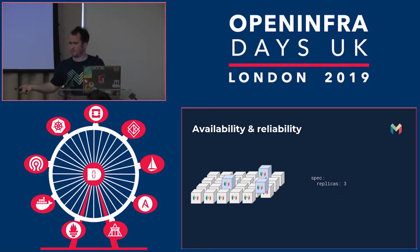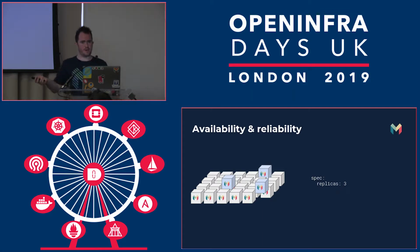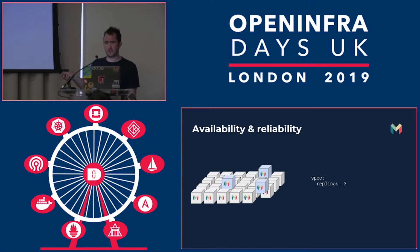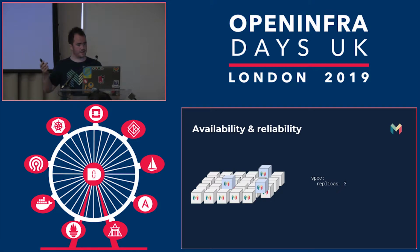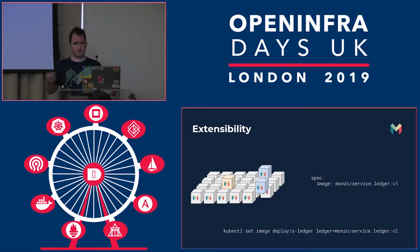And if we lose a node because of hardware failure or some kind of error, Kubernetes is just going to start a new copy of that service. And especially with over 1,000 services, this is definitely not something we want to be managing ourselves or doing manually. At a layer up, Kubernetes can also handle deployments for us really easily.